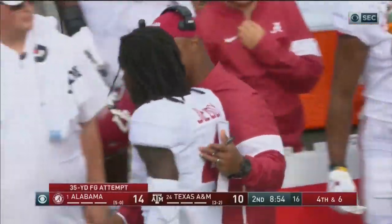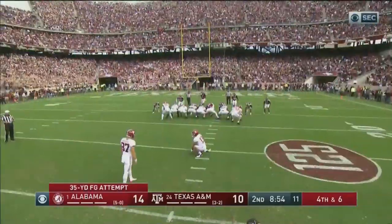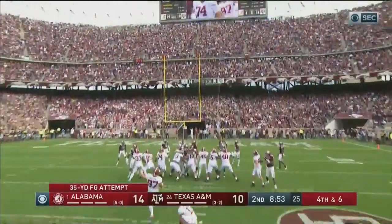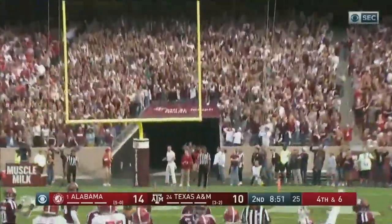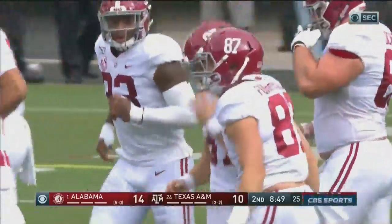Bulovas comes in for a 35-yard field goal attempt. Reichard, the freshman kicker, still out with a hip flexor problem. Bulovas one out of two on the year. A couple of weeks ago, he missed one. And this one, off the right upright, is good. So he got a break that time.